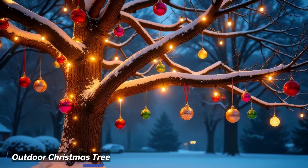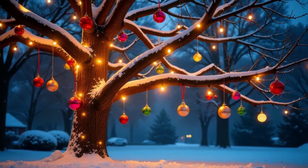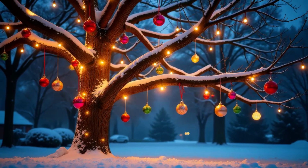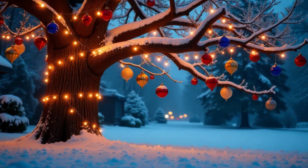Bring the Christmas spirit outdoors by decorating an evergreen tree in your yard. Add weatherproof ornaments and string lights to make it shine, even from a distance.